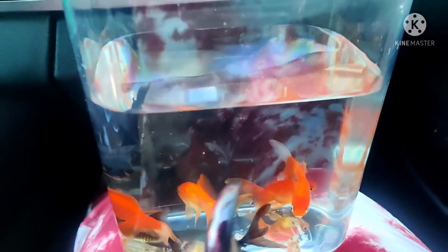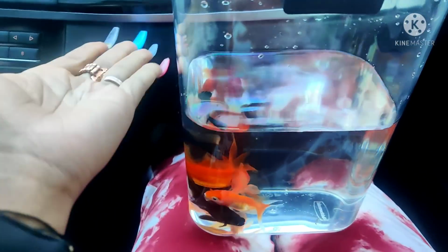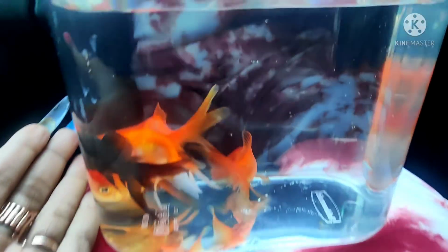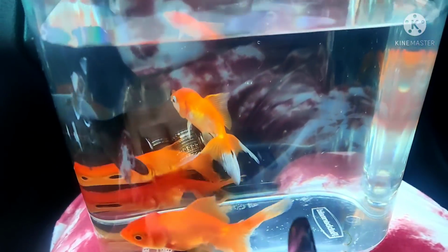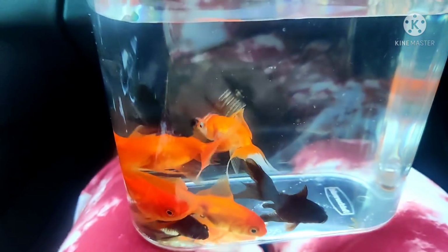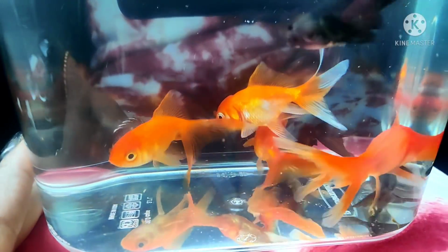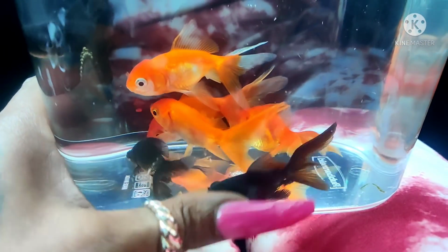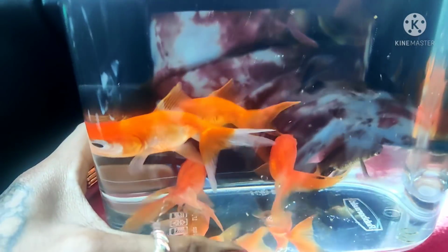Okay, sorry. Look, in the last episode, I showed y'all I had got these little fishies. I had put them in my little tank. And then after doing some research, I realized, girl, I was a horrible fish mom. So I'm returning these little goldfish back to this store, and you'll see in the next clip what I get. But I felt horrible that I had crammed them into such a small tank.